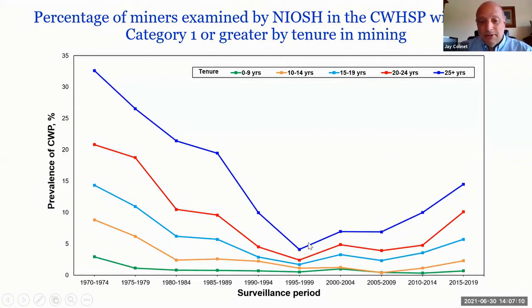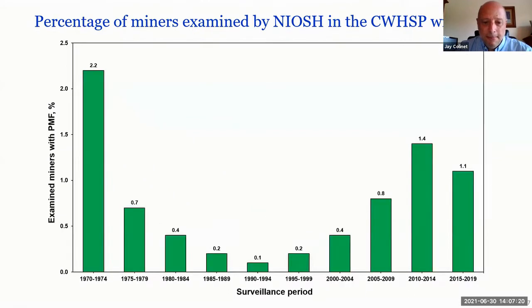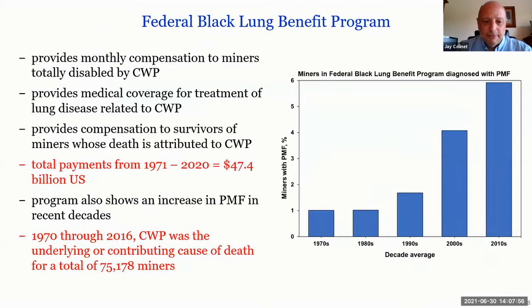Unfortunately, over the last 20 years, you can see an increase in CWP. In the last round, approximately 14% of the miners that were examined had CWP. Likewise, if you look at these same miners and evaluate their X-rays for PMF determination, you can see again a very high level at the outset of the program, and then a drop to the 90 to 94 period where the low point was reached. But unfortunately, since that time, there's been an increase in PMF, and over the last 10 years, over 1% of the miners examined in the program have developed PMF.